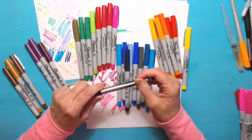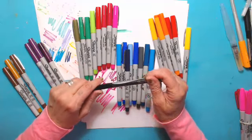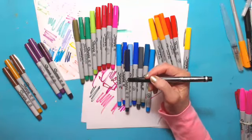Can a dip pen be used with Speedball pigmented? Dip pens can be used for any pen, as long as you clean the nibs well.